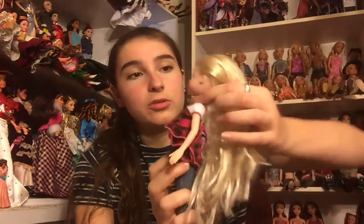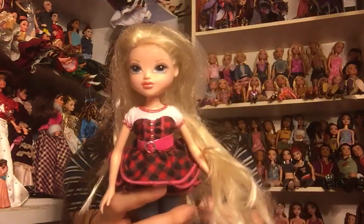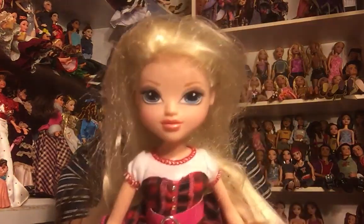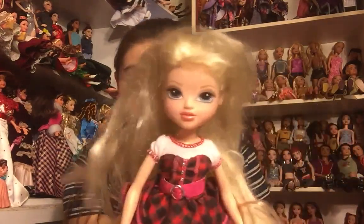Okay. So, one of the last dolls in the box is another Moxie girl. Now, she's never even been undressed, and this is a very blonde Moxie with very long hair. She has really long blonde hair, and she's got this really cute pink outfit with jeans. Her hair is really tangled, but it looks like I'll be able to fix it. She's in very nice condition. She's got one of the basic Moxie girls type faces.